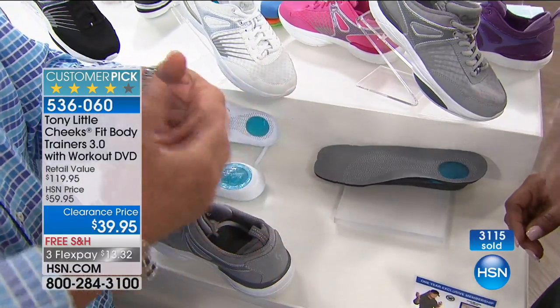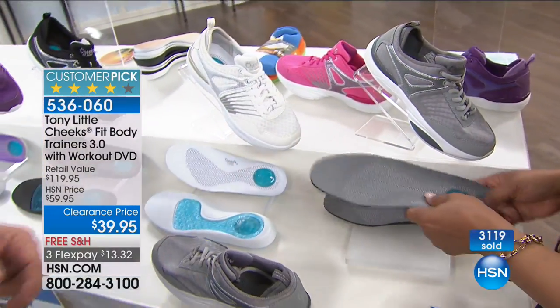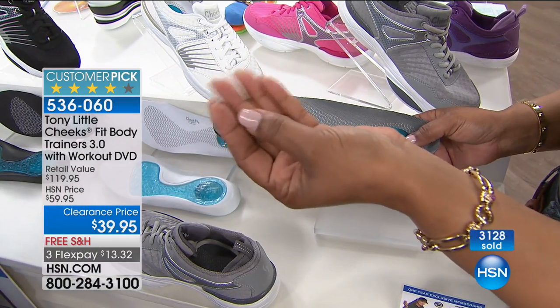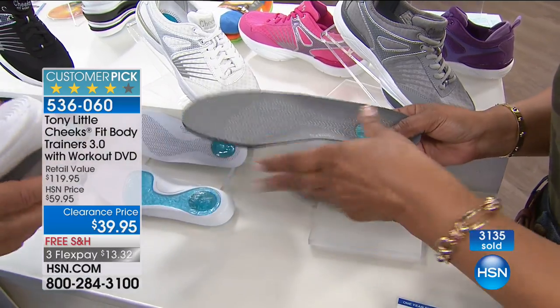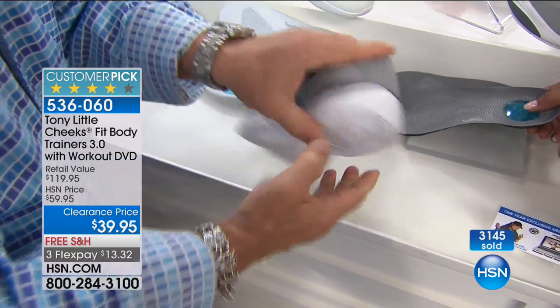And even if you have orthotics or other things that you have to custom fit in a shoe, you can take this out. I especially need these as I get a little bit older. You know, that cushion on the bottom of your feet, you've got to have it. It gets thinner and thinner as you age. You need that extra support. Watch this. That's another reason why people love it.